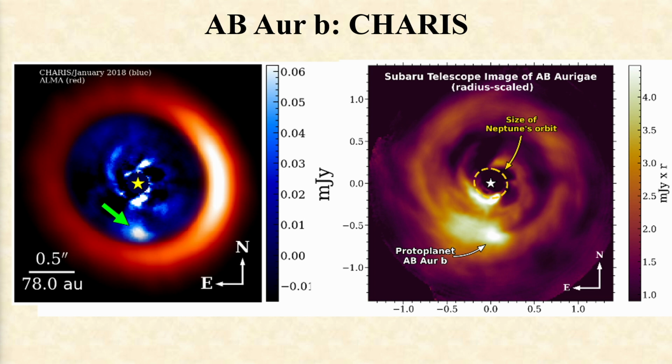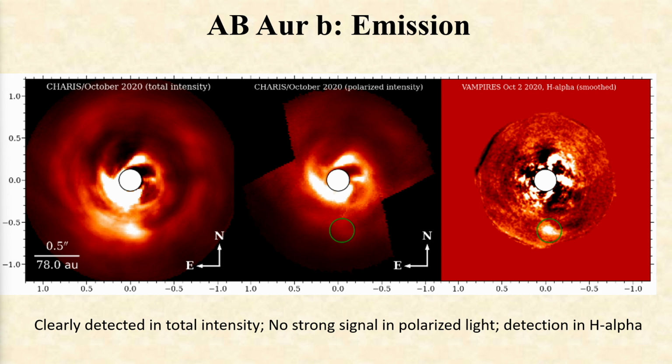Okay, and if you compare the distance that AB Aurigae b is from the star, this is a very wide separation. So look at the little small inset region. That's roughly the orbit of Neptune. Okay, so we're about 4 or 5 times further away from the star than Neptune is from the sun.